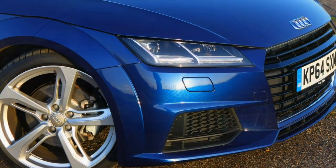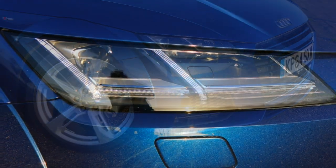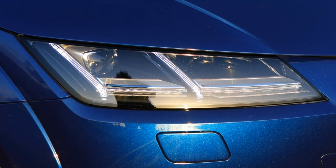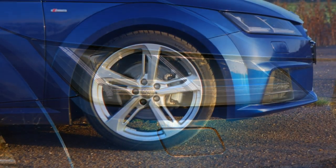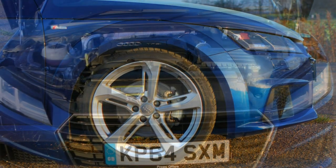There are 5 distinct Audi TT Coupe trim levels: Sport, S-Line, Black Edition, TTS and TTS Black Edition. Standard Audi TT equipment: the entry-level Sport trim includes DAB radio, USB connectivity and manual aircon as standard.